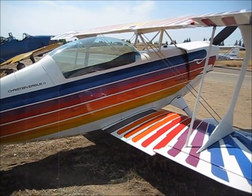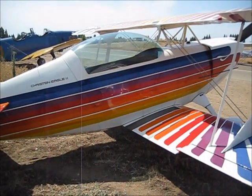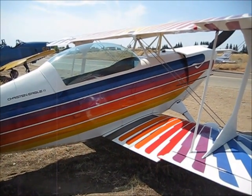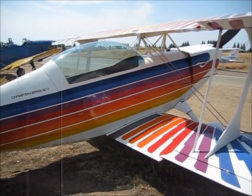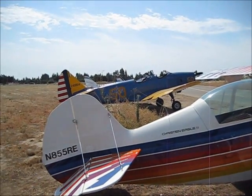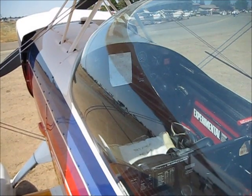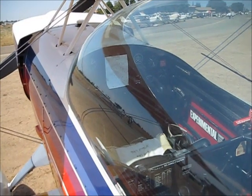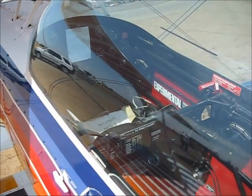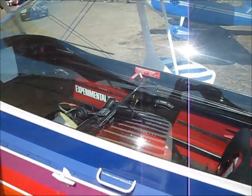The Young Eagles fly-in that they do occasionally out here every couple of weekends during the summer. They fly children, kids 8 years and older, take them on their first flight, and get them learning about aviation. Not a lot of amenities inside this little biplane, but enough room for two people, I guess.